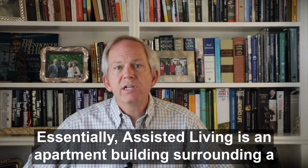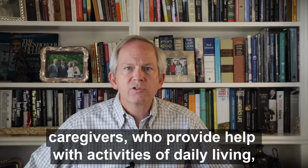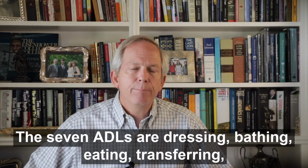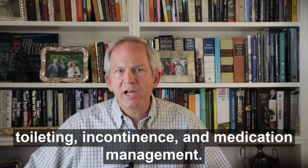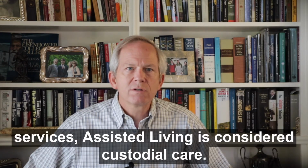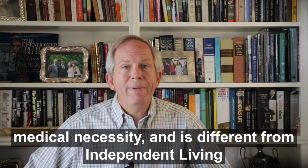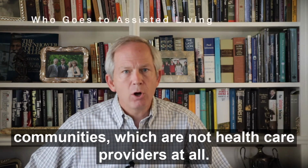Essentially, assisted living is an apartment building surrounding a centralized dining room with a meal plan, as well as with caregivers who provide help with activities of daily living, sometimes called ADLs. The 7 ADLs are dressing, bathing, eating, transferring, toileting, incontinence, and medication management. As each of these activities of daily living are all non-skilled services, assisted living is considered custodial care. In this sense, it is different from skilled nursing, which is for medical necessity, and is different from independent living communities, which are not healthcare providers at all.